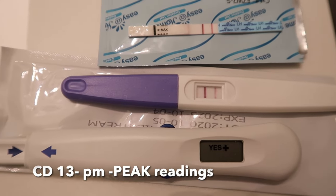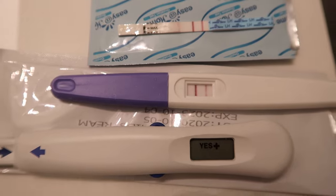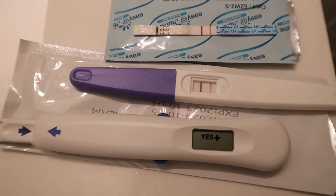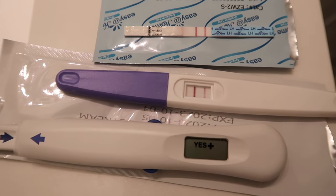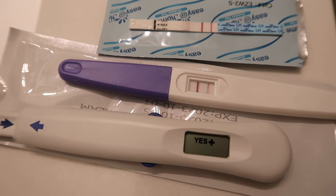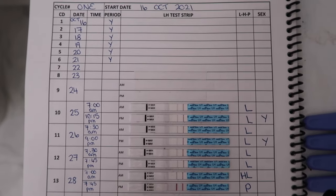That is what a very strong peak looks like. Those test lines are so strong if you compare them to yesterday, and I'll show you and compare them to what they looked like before. But this is why I test at night as well, because otherwise I would have lost 12 hours of my fertile window. So yeah, look at that. That is my peak. So it looks like I am ovulating in 24 to 36 hours. So yeah, I'm excited. So I've just stuck it in my book.